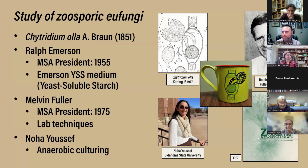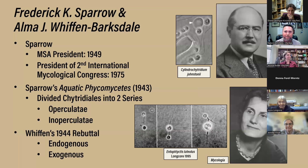But perhaps two of the most prominent names within the field historically have been Fred Sparrow and Alma Whiffen Barksdale. Sparrow literally wrote the book on these organisms. He was at the University of Michigan primarily, and his book is massive, probably 4 or 5 inches thick. At least the 1960 edition, 1943 is a little bit smaller than that.